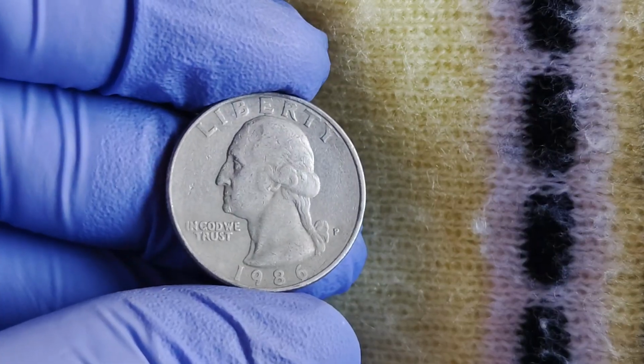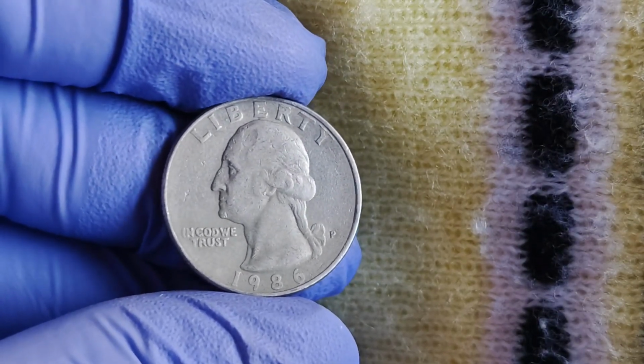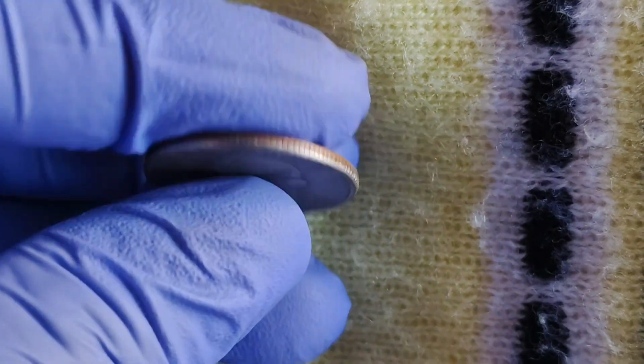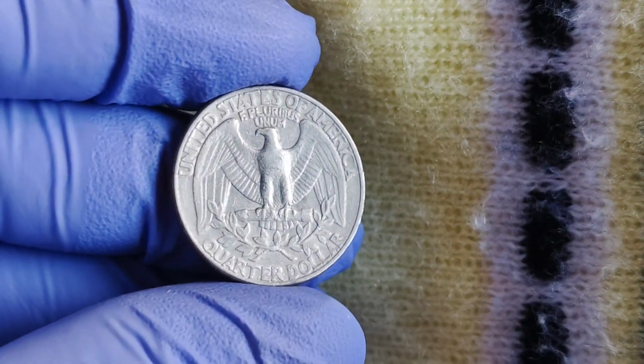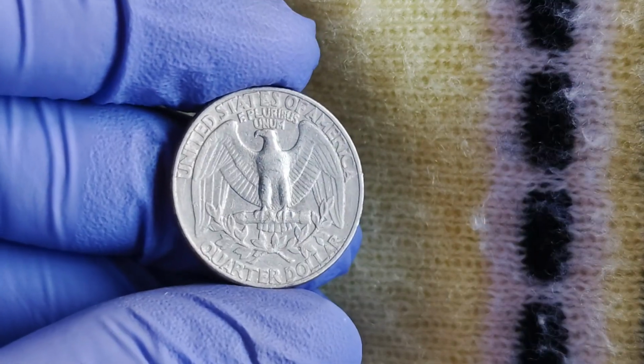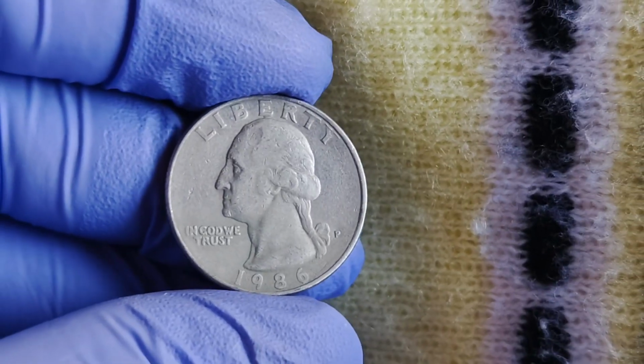That single moment changed everything, because this 1986 quarter had a secret, a flaw, a distortion, a minting anomaly so dramatic that experts believed it shouldn't even exist outside the mint's internal error vault. But somehow, this one escaped. And when graders confirmed what it was, dealers were shocked. Collectors were stunned. And bidding erupted like wildfire. This ordinary pocket change quarter was suddenly a $1 million miracle.